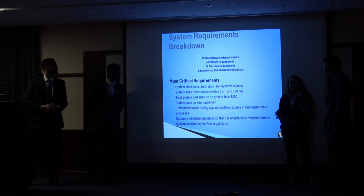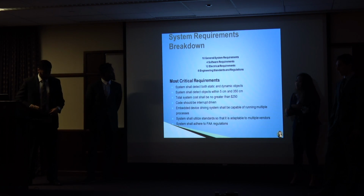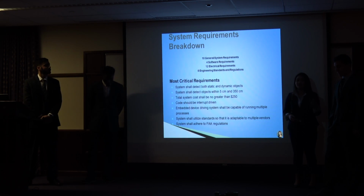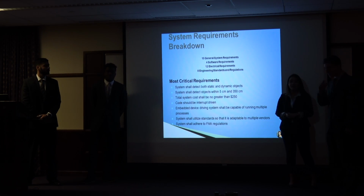So, breaking down the main requirements, our collision avoidance system must be able to detect both static and moving objects within a 5 centimeter to 350 centimeter range. And the total cost of our product must not exceed our $250 budget.